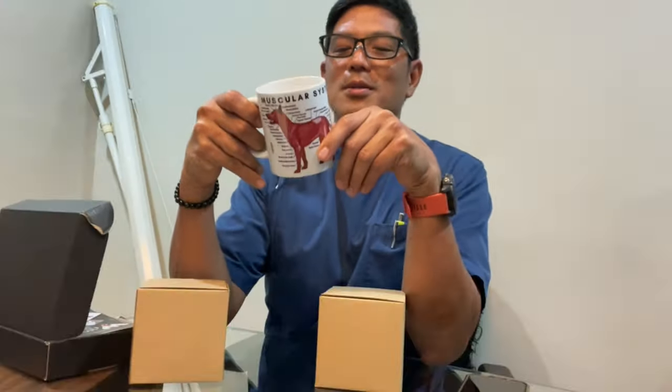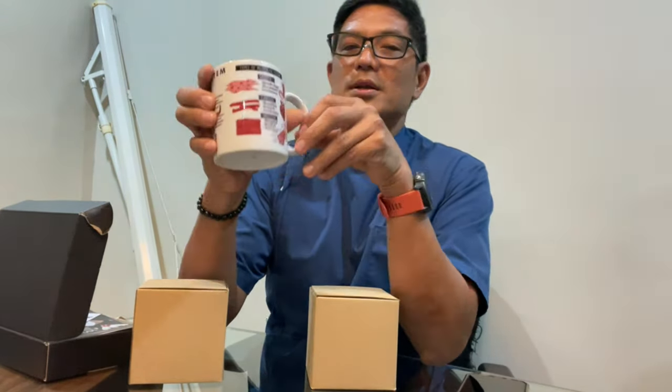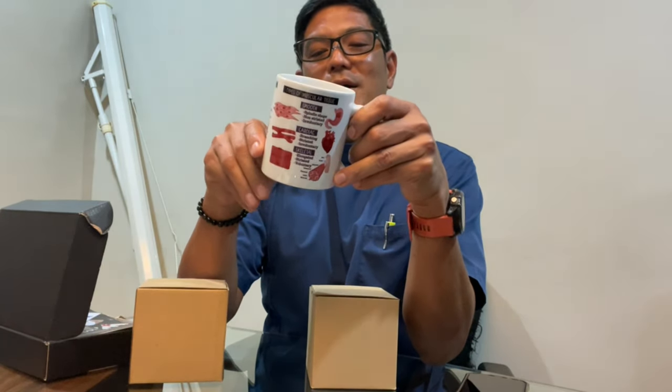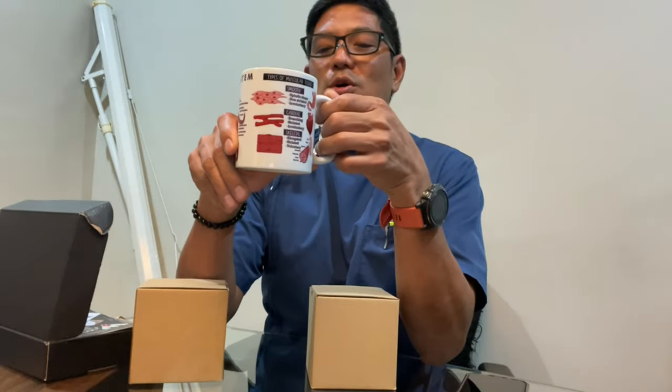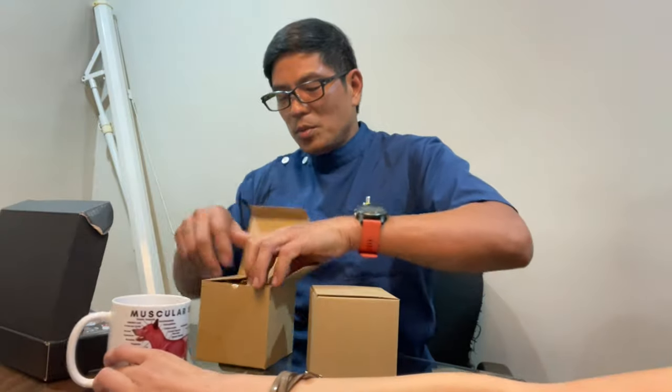Look at this. Sinong baliw? Magagawa ng mga ganito, no? Anatomy, di ba? Pati yung mga histology, sinama niya na rin. Para sa mga nagpupuyat mag-aral ng anatomy, walang histology. Walang oras na masasayang. Good. So, let's see another one. Mukhang si Cedric ang kailangang uminom ng kape sa mga basong ito.